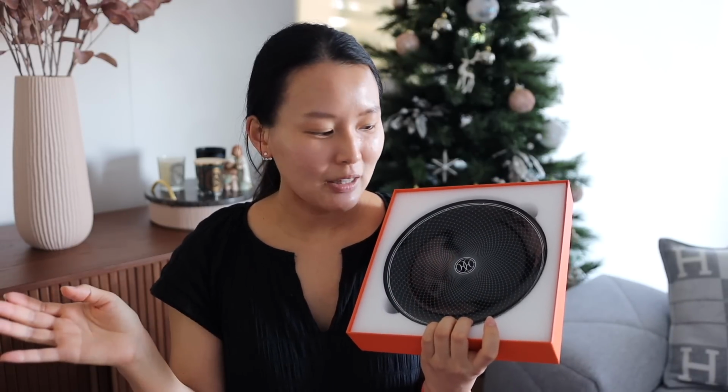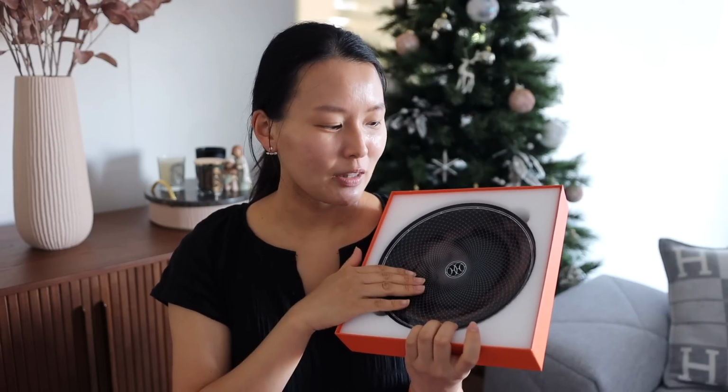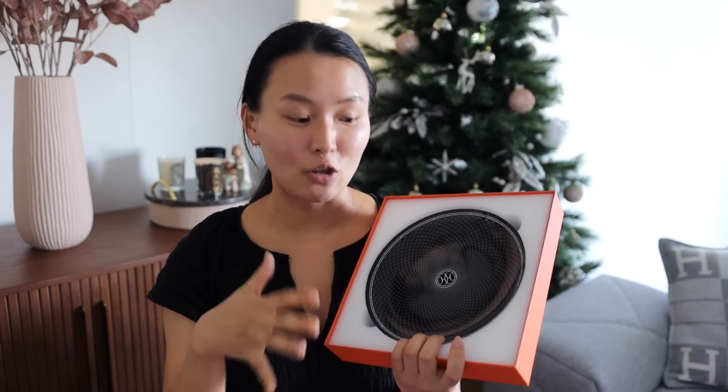At the moment, because we already have the mosaic collection, we didn't really want to go all out with the whole dinner collection or anything, but wanted to have a complete tea set because the H Decor collection is a lot easier to use. You can chuck them in the dishwasher. They just look more casual as well. So we tend to use our H Decor tea time set a lot more. So we wanted to have matching dessert plates.